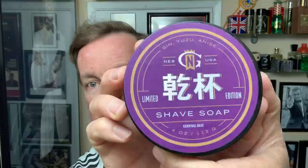So this, wow, very nice scent. Look at this. This is Yuzu, grapefruit, lemon, Asian plum, cardamom, coriander, sweet basil, and anise. And Kanpai means cheers in Japanese. So thank you very much to the good folks at Gentleman's Nod and West Coast Shaving for sending me this, because boy, I love LEs and I love advanced previews. I love sneak previews. So I'm putting it in on my birthday shave today.